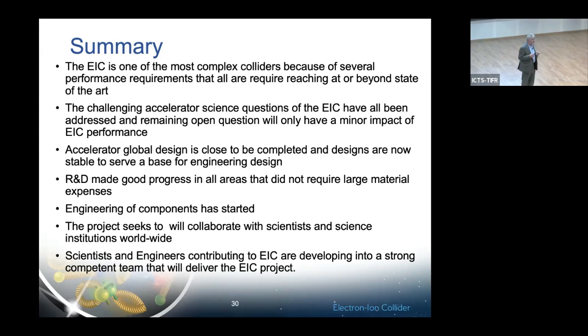Solenoid field is not quite decided, but it's going to be 2.5 Tesla. So tentatively, when can these things, like the performance and timeline, be made public? There is a conceptual design report, which was published two years ago, in August 2020. We are in the process now of writing a technical design report.